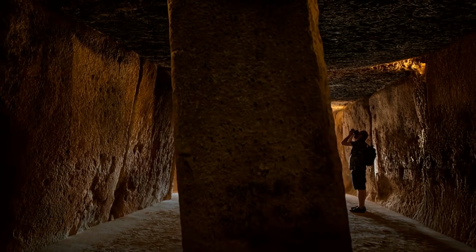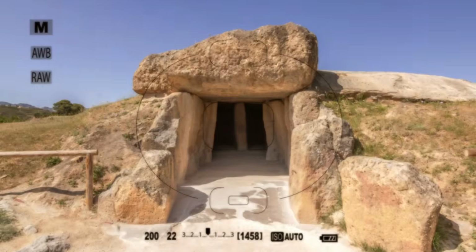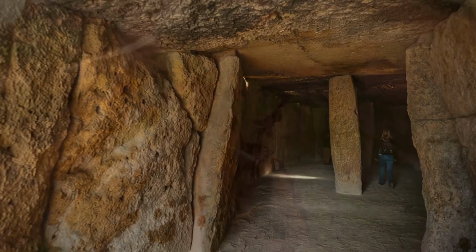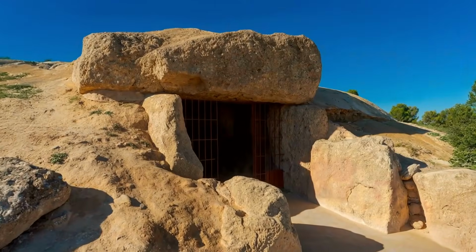An avid researcher of the site said it's not exactly clear the reason why dolmens were built. Not many relics have been found on site, but many agree that it was probably used as a temple and resting places for important people. That's why they were built to last eternally. The Menga dolmen specifically was built in a seismically active region, so that was another reason for the sturdy structure.